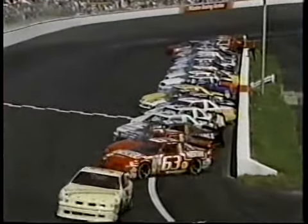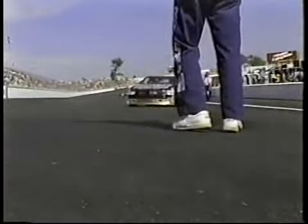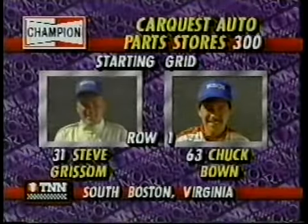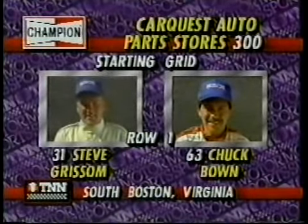He's still got the lead, and he's still valiantly trying to hold on, as we see the field now beginning to rumble, coming up to speed, and quickly they'll be lining up 2 by 2, getting ready to start the Carquest Auto Parts Stores 200. And qualified. Steve Grissom, his first pole of the season. Chuck Bound, the defending race champion, alongside on the first row.